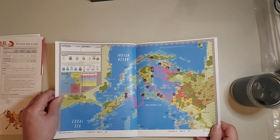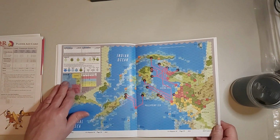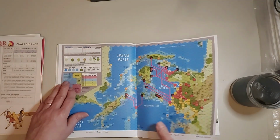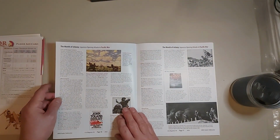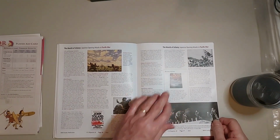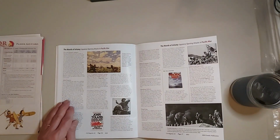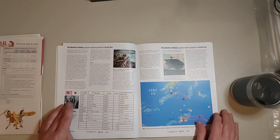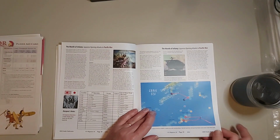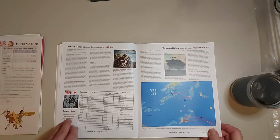Nice. So is this what everybody's supposed to do if they play the Japanese? Harkens back to those old replays in The General. Yeah, I've even got the original version of this. Here's his book reference. Oh, here we go. Central Pacific initial moves. Attacking Rabaul, Marshall Islands, Pearl Harbor.